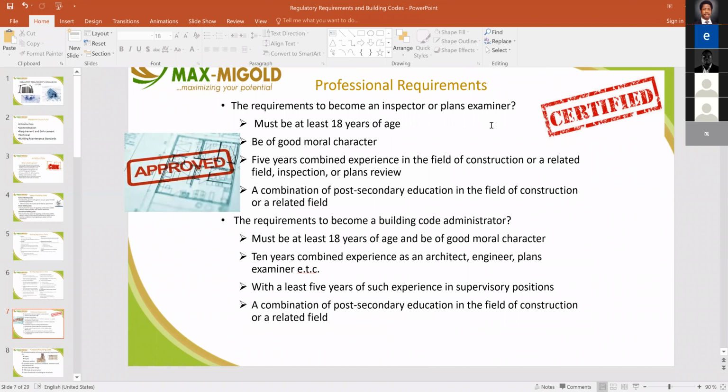Professional requirements. Now, we're talking about the inspectors that come to monitor a building, the requirements to become an inspector or plan examiner. This is just on the wayside, for us to note, in case any of us gets the privilege of becoming an inspector. Like in Lagos State, I know that they have some professionals they hire to do their inspections for them. One must be at least 18 years old, be of good moral character so that he's not easily bribed, must have a minimum of 5 years experience in a related field, and a combined post-secondary education in the field of construction or a related field will be required.